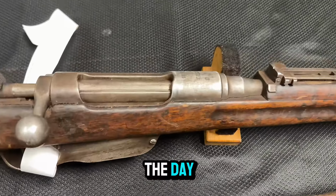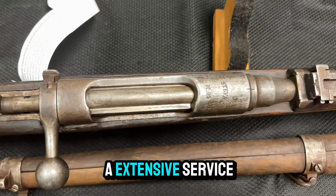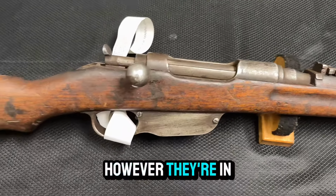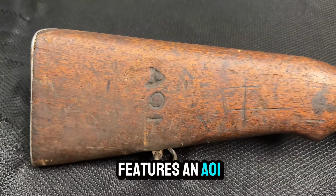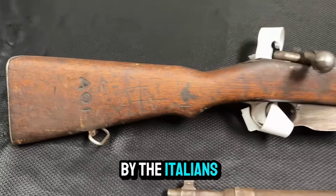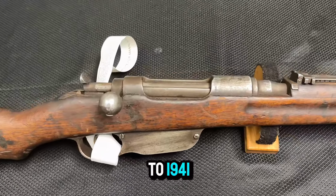Of course, at the end of the day, these are very old rifles. These have seen an extensive service life, so they are not new by any means. However, they're in pretty great shape for their age. You can see this one also features an AOI stamp, which means that it was used by the Italians in Ethiopia from roughly 1935 to 1941.